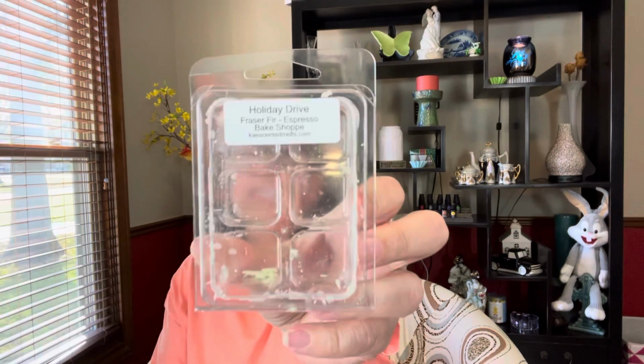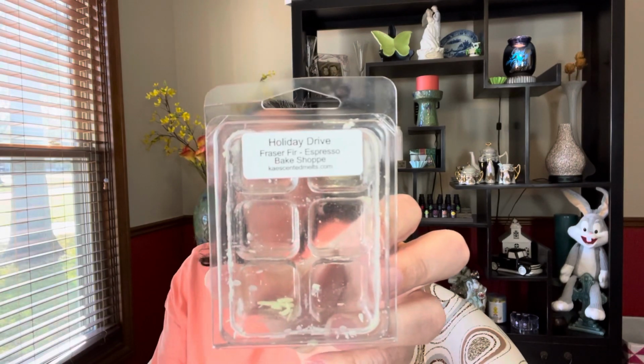All right, finished. I had 2 cubes left of this. It's Holiday Drive Fraser Fir Espresso and Bake Shop from K Scented Melts. And I know that that is one of Danny's custom creations. So really, really like that one. And I made sure to pick a day when it was actually kind of cold again. So totally enjoyed that one and would absolutely get more of that one.